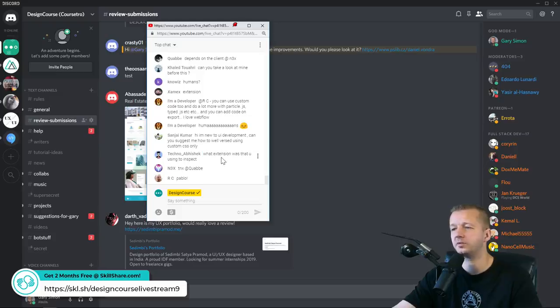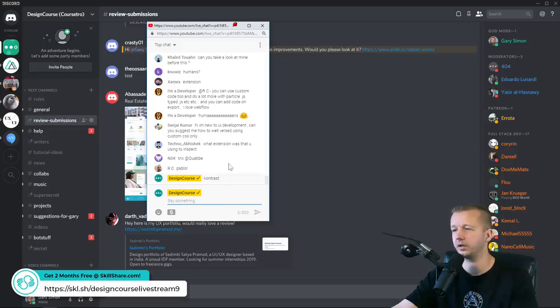The one I was using to inspect the contrast is contrast. I think it's like get contrast or something. It's just contrast with a K. Just Google it, contrast plugin.